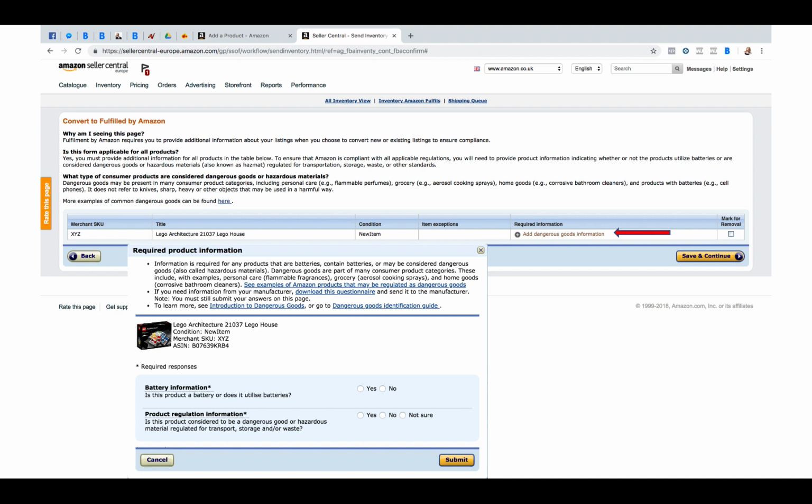Okay, so when you click add dangerous goods information, you'll be brought up to this page here, or this little pop out will come up. You need to choose the information about the battery and about whether the product is hazmat or hazardous material, to give it its full title. If you say yes to either of those, there'll be another option. You'll have to give some more information. But as I say, Natalie's going to cover this in more detail. This is really just about giving you the key points in an easy format, just to get straight to that information. Okay, so when you've completed those, you click submit and save and continue.